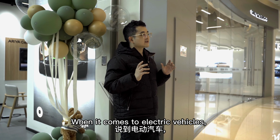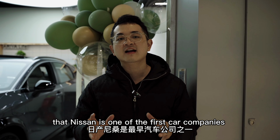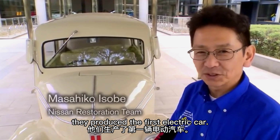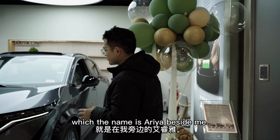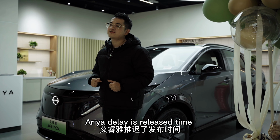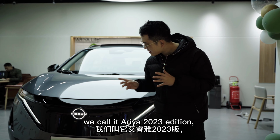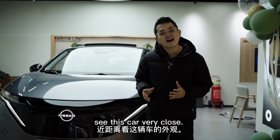When it comes to electric vehicles, you may think that Nissan is one of the first car companies to enter this field. As early as 1947, they produced the first electric car. And now it has finally unveiled its brand new model, the Ariya beside me. But except in China, Ariya delayed its release day by day. So in other countries, we call it the Ariya 2023 edition. But now we have a chance to see this car very close.